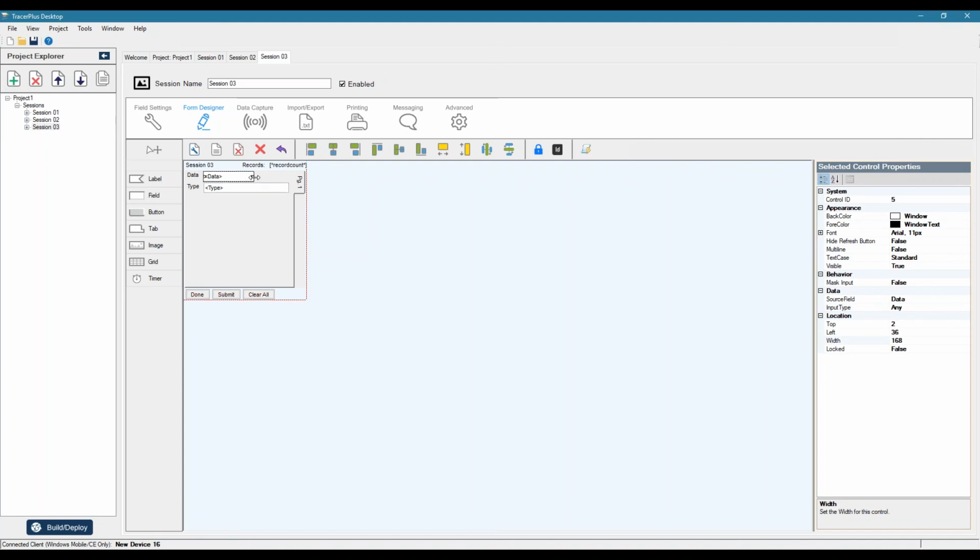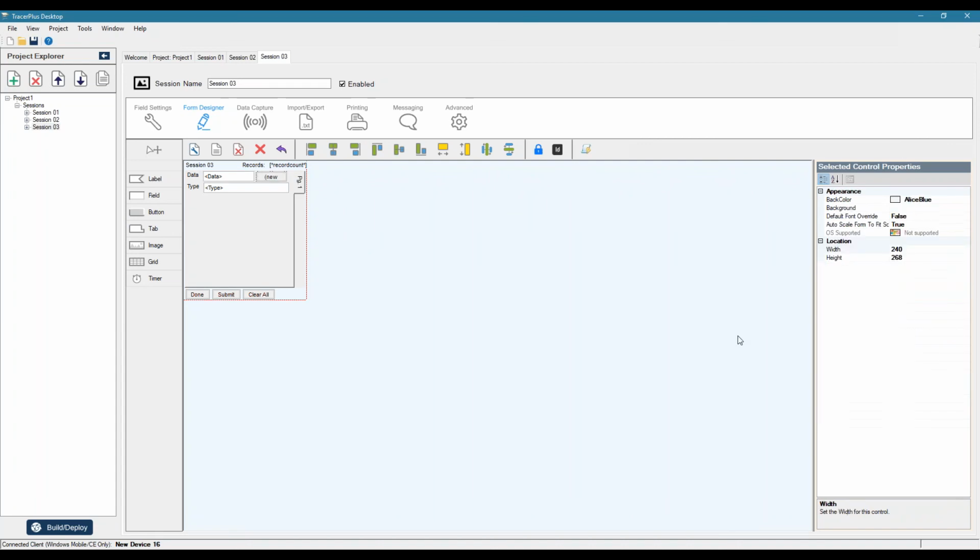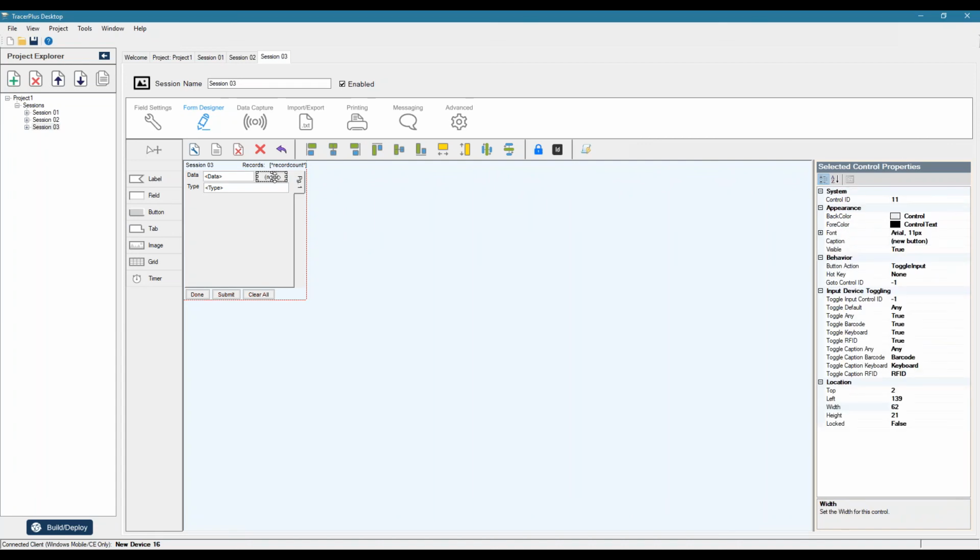And then a feature that's actually pretty cool to sort of piggyback on this is the input type button action. So if we add a button and select an action of, I believe it is, toggle input. So this button you can actually use to toggle input to this specific field. So I could set the toggle input control ID. If we just click on this ID button, it shows what all our unique control IDs are. So our data field is 5. We go back to the control. So we'll say we want to toggle the input of 5.